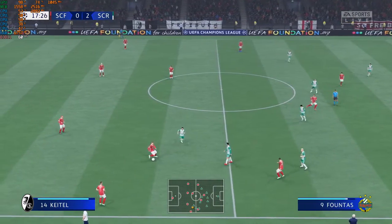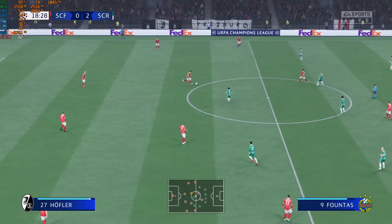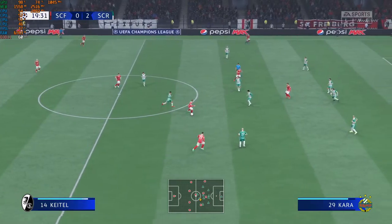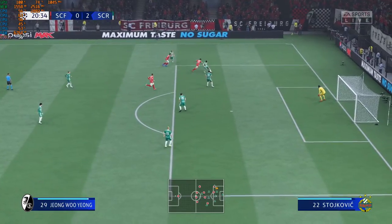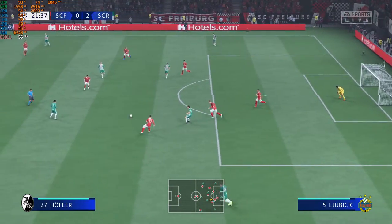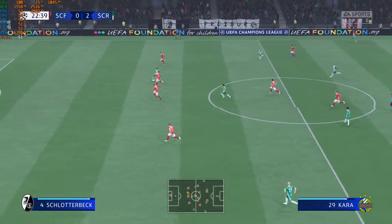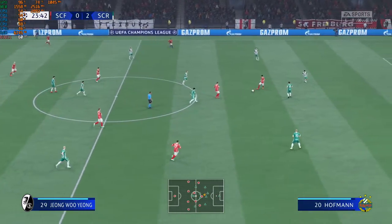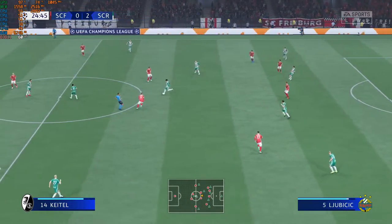Salai, Lienhardt, Nicolas Höfner, and a bad touch like that usually will mean giving the ball away. Ljubicic, counter-attacking very much an option. Read it magnificently and intercepted. And the attack looks promising. But they dealt with the threat posed.